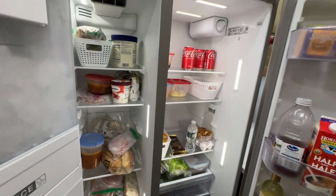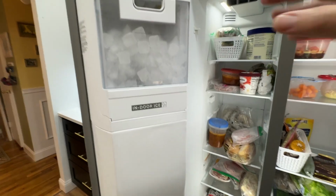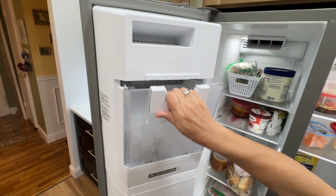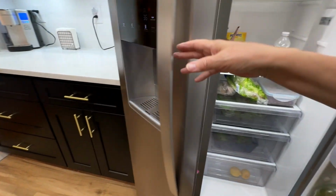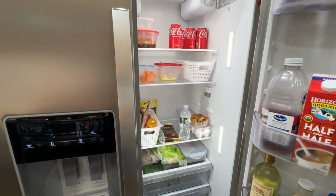Let Vinny come in, take some space and show you. It's absolutely gorgeous. We love the ice maker. I could pull it down here if we were doing a party. Let me see, I need a whole bag full for margaritas or something. So we would just do that. I'm going to do a refrigerator organization because right now it's not organized. But I'm going to do a video for you guys because I went to the Dollar Tree in Florida and I did the whole refrigerator and organized it.